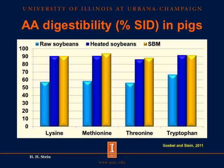However, we can also tell as we heated the soybeans, we got the same digestibility in soybeans as we had in soybean meal. This clearly illustrates why we have to heat the soybean products, because if we feed raw soybeans, we have low digestibility of all amino acids because of the trypsin inhibitors in the soybeans. But when we heat them, we can inactivate those trypsin inhibitors and therefore we get improved digestibility of amino acids.